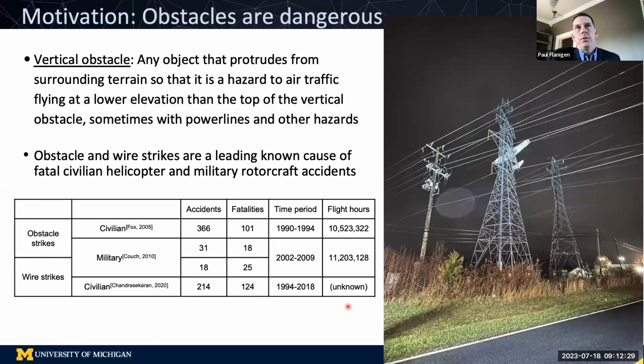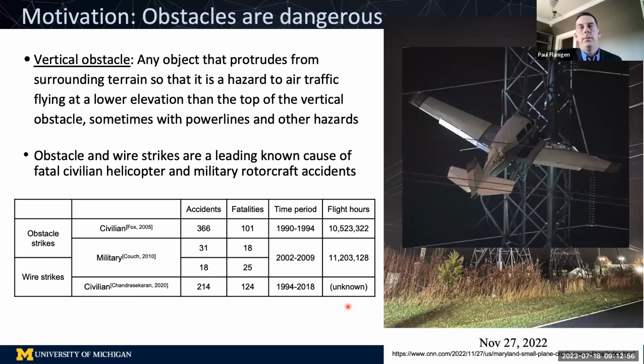My motivation is vertical obstacles, which are objects that protrude above surrounding terrain, are dangerous. Based on the sources that I show, both civilian and military operators experienced over 400 accidents, close to 300 fatalities over those time periods listed. And if you look at the photo on the right, that's an example of a vertical obstacle. If you look at it a little bit closer, you see that actually last November, there's an example of a fixed wing aircraft that ran into the tower when they were doing an approach into an airport. So it's a recent issue. Fortunately, there was no fatalities here, but obviously a lot of damage.